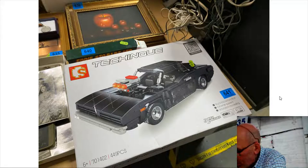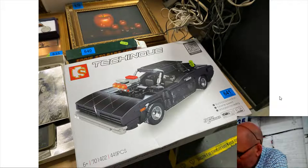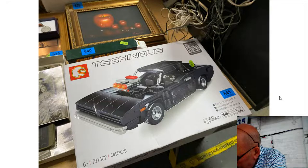And lot number 641 is the Technique, is it a model kit or something? Technique supercharger car, 6 on bid, 7 anywhere? £7 anywhere on this one? 7 anywhere? Selling this one away then at £6. £6 to number 2099.